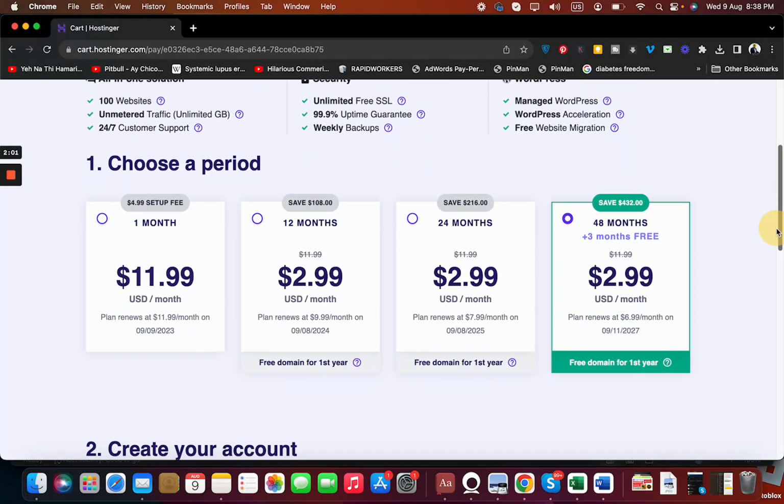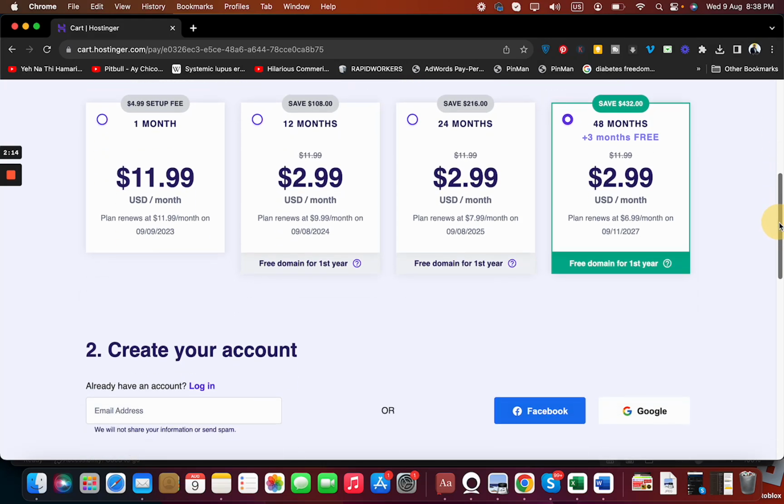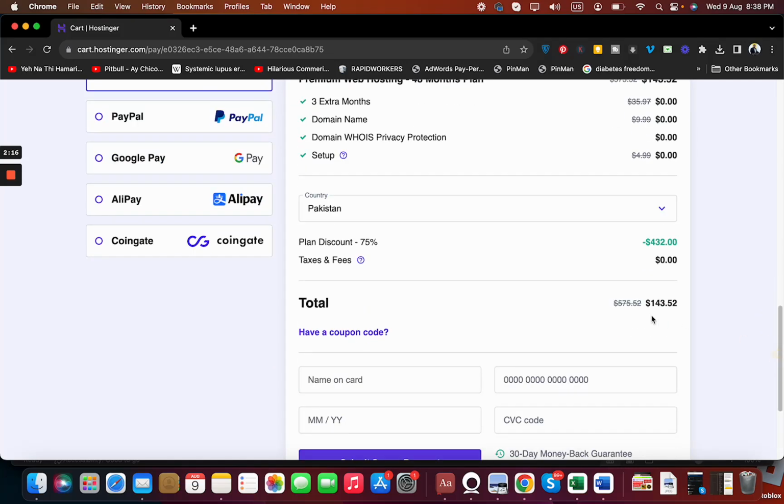Now choose your billing period: 1 month, 12, 24, and 48 months. If you ask me, I'm definitely going to recommend you opt for 12, 24, or 48 months. While the 48 months saves you the most money, it's going to be expensive for you as well, because you have to pay the total upfront. You can see over here.